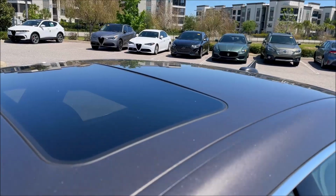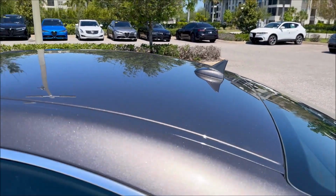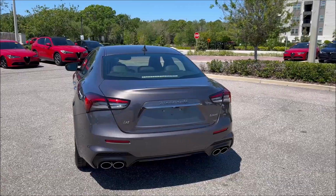Now keep in mind, you also have the sunroof here as well. So you guys will see that glass, and then we have the shark fin antenna here. But yeah, what do you guys think about the side profile and this mixture of chrome and black that we don't normally see? I'm not mad at it.